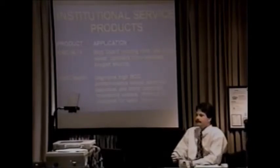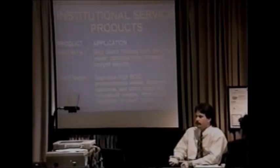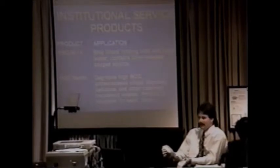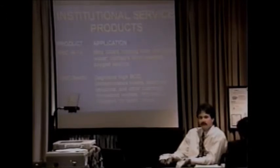EBR M14. Shipboard holding tanks. It's a dry product, similar to the EBR D30F, but it's 3 billion per gram. It's got a time-release oxygen source, some surfactant, and nutrients. Can you use this in bilges? Kind of, sort of. If you've got a lot of gasoline and battery acid and stuff down in there, I wouldn't advise using it. What does this do? Time-release oxygen source, cuts the odor. It's not anaerobic.